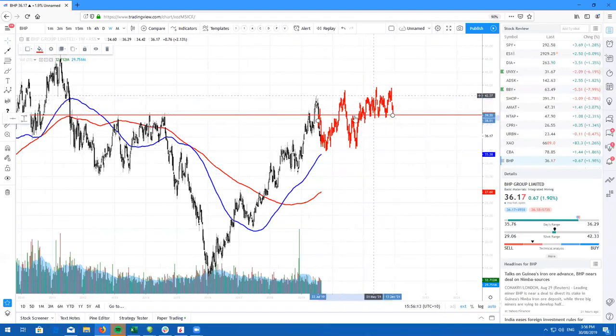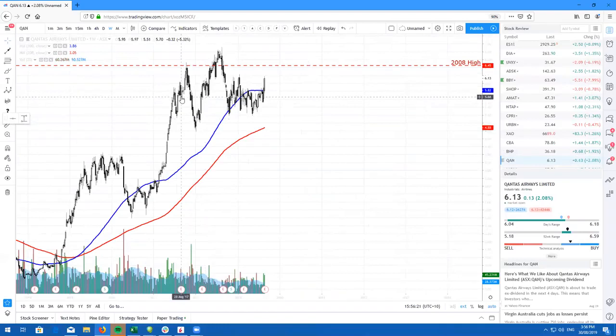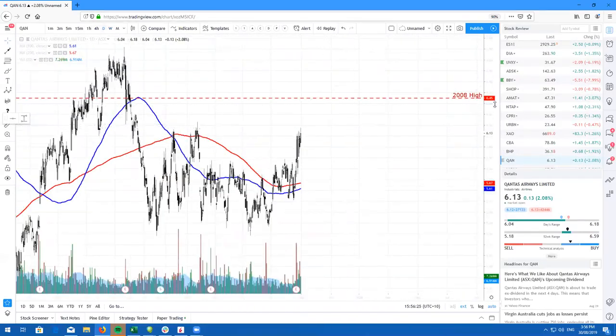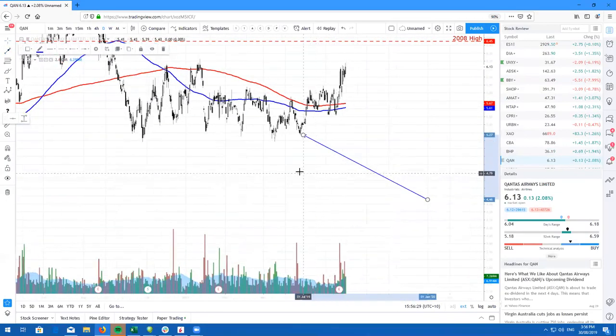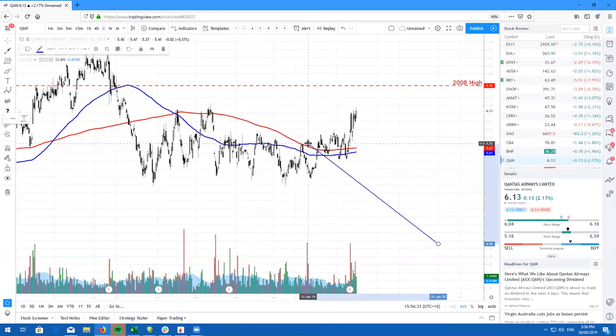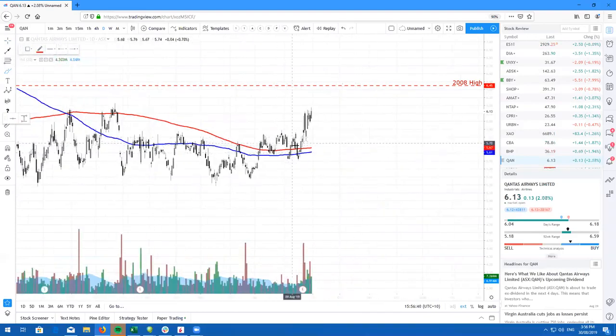Just have a nice little distribution pattern, as we have been bullish for quite a number of years. Here's Qantas, and here is Qantas. So I actually spoke about Qantas back here, saying if you're looking for a buying opportunity, here is the time to buy, with a target of about 572. If you did take that trade and you are still in, then well done.